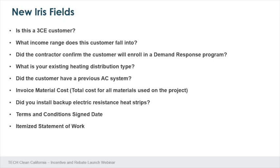and if the customer had an existing AC system, invoice material cost, meaning the total cost for all materials used on this project. Did the contractor install backup electric resistance heat strips? The date the terms and conditions were signed, and an itemized statement of work.